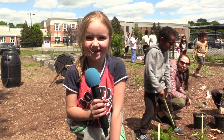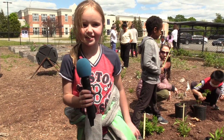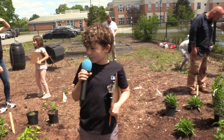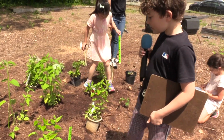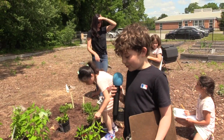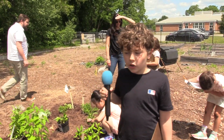My name is Becca, and I have butterfly weed as my plant. It grows up to 1 to 2.5 feet tall, and it needs full sun and dry to medium dry soil. My name is August, and I'm here today at the garden in Harrington. I planted the broadleaf mountain mint, and it's right here. It gets its name because it smells kind of like grown-up toothpaste. That's really minty, to be honest. It grows to 48 inches, and it doesn't need a bunch of water or sun, so I placed it right in the middle.